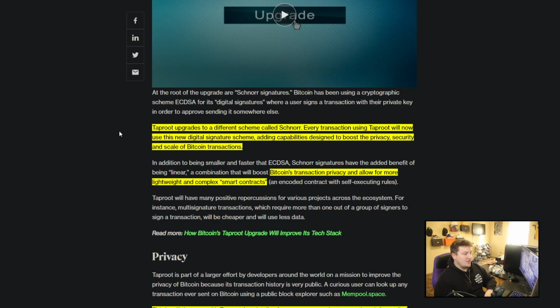So Taproot upgrades to a different scheme called the Schnorr. Every transaction using Taproot will now use this new digital signature scheme, adding capabilities designed to boost the privacy, security, and scale of Bitcoin transactions. So Schnorr signatures, try saying that 5 times fast, are these new things that are supposed to make it less complicated for Bitcoin transactions. So kind of like enables these smart contracts to be done on Bitcoin and makes it so it doesn't take up as much space in the blockchain.